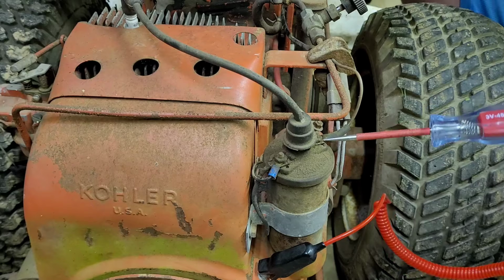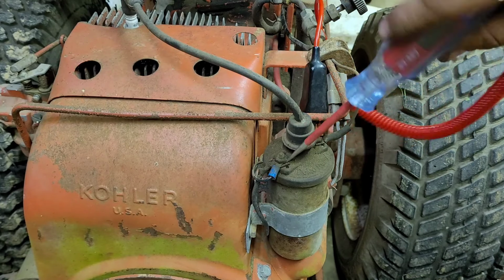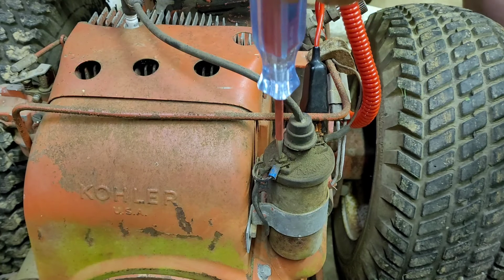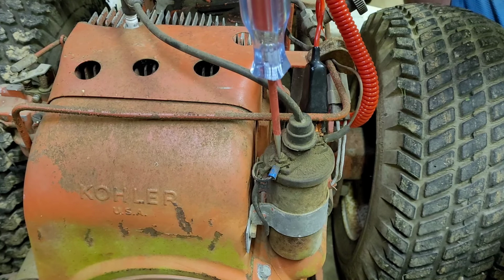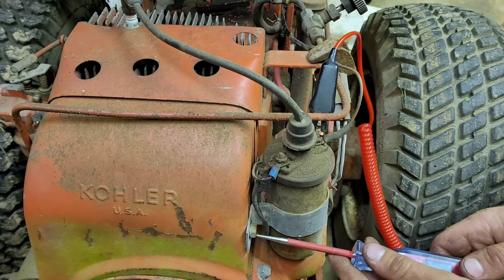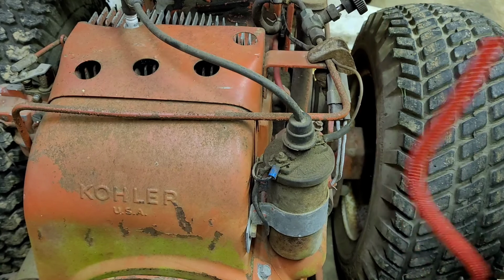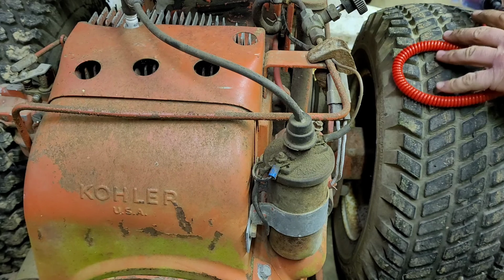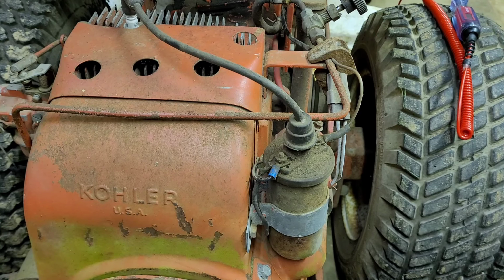Hey, look at that. We've got power back here. Normal that we do, but always nice to be able to just check. Okay, I'm not too surprised, but we don't seem to have power coming from the points, meaning the points need cleaned, which, like I said, I'm not surprised. That's normal when they sit. So I think the next step is going to be get the points clean. Ouch. And then worry about fuel.